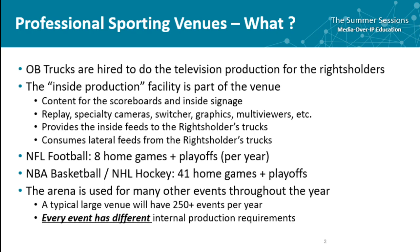And you think about the venue, right? So there's a truck that's hired to do the broadcast. So whoever owns the rights hires the truck, the truck turns up, the truck does the show. And so you don't think twice about the venue. But if you actually spring for tickets and go sit in the seats, you realize there's a whole production going on inside the venue that has the big Jumbotron scoreboards. If you've been to, say, MetLife Stadium, you'll see the big scoreboards there. Or if you watch all the signage out in the food areas, all that content doesn't exactly come from the truck. It comes from an inside production facility that's part of the venue. And so the scoreboards and everything come from there.